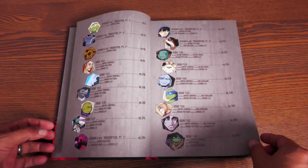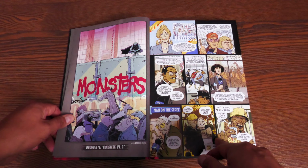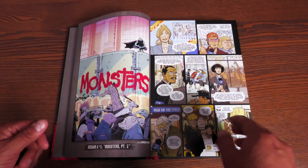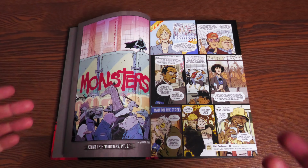Unless it's a retconning of something that happened in the past, then they really can't do anything about that, but they can put it in future volumes. So we do kick it off with the Jennika second miniseries, issue number 1, called Monsters. It's a 3-part story, and I love the way that it's broken up.